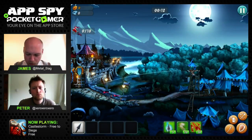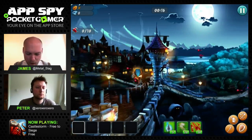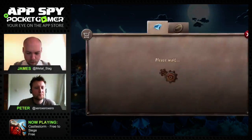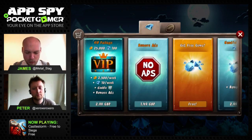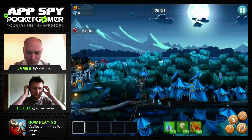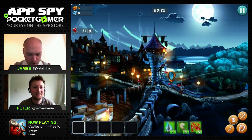So, a few of my troops have come charging forward. They are all charging forward into the enemy camp, by the looks of things, at night. I can get free gems. Look what I've done. Here you go, free to play. I've clicked a free gems thing and it immediately starts uploading some nonsense. It's because I have no gems at the moment, so there's nothing I can do.